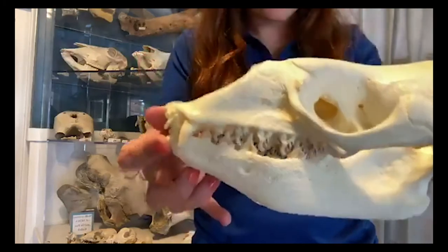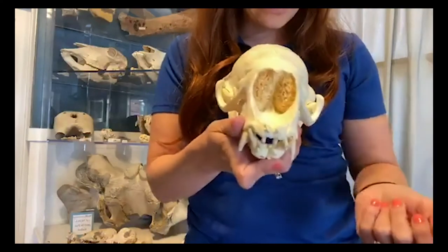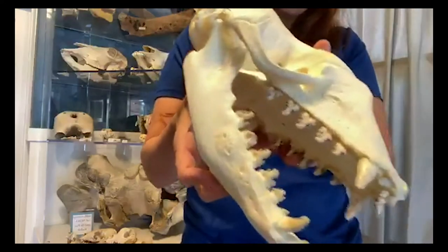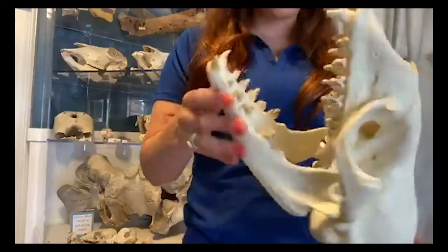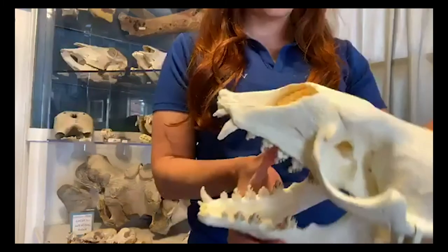And this is a replica, so this is a plastic model, and I know it's plastic because the nasal cavity is filled in. The teeth are made out of the same material as the skull, although some color has been added, so you can kind of see that. It's a pretty decent replica here. They've even got the wear marks on the teeth to make it look more authentic.